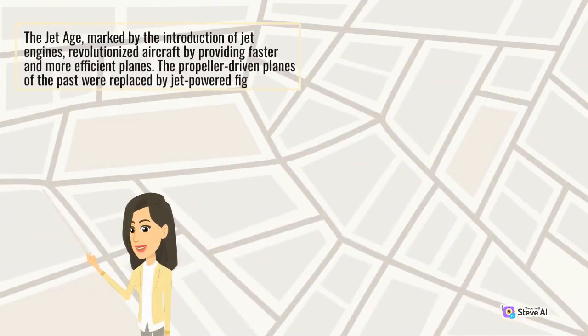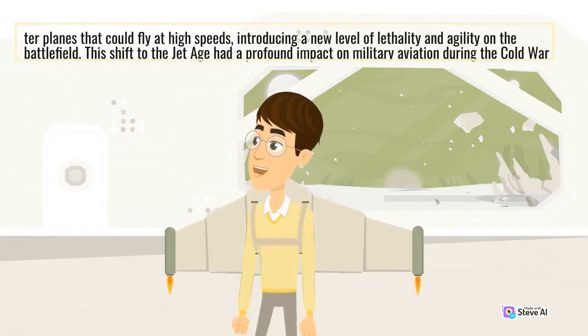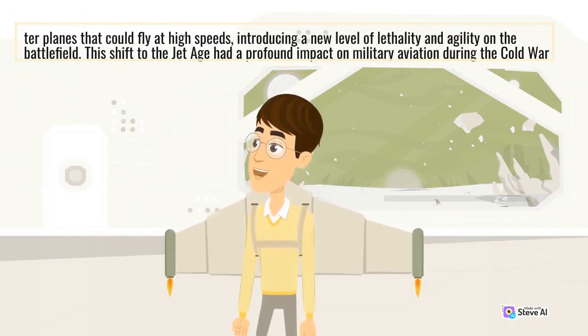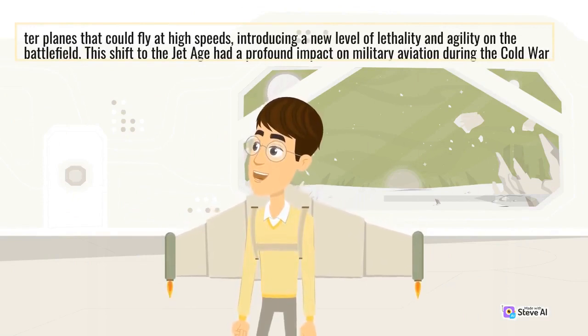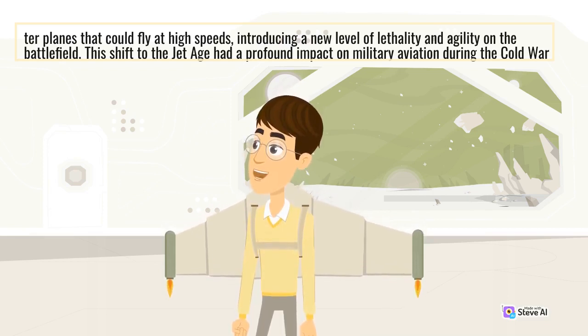The jet age, marked by the introduction of jet engines, revolutionized aircraft by providing faster and more efficient planes. The propeller-driven planes of the past were replaced by jet-powered fighter planes that could fly at high speeds, introducing a new level of lethality and agility on the battlefield. This shift to the jet age had a profound impact on military aviation during the Cold War.